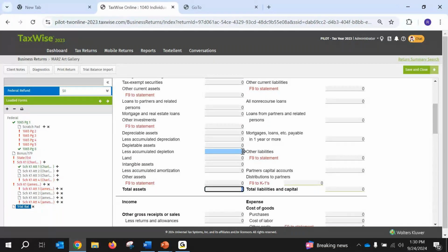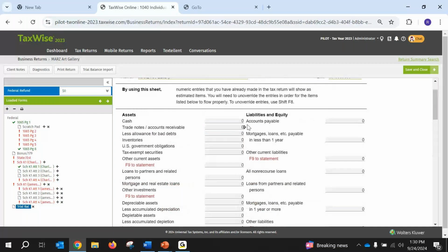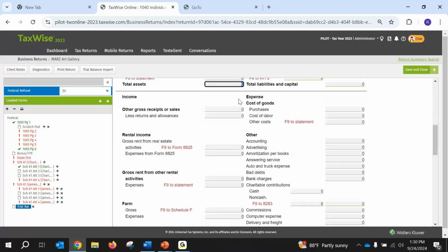But we're actually going to start and focus with the below section. We're going to focus with the income and the expenses, and then we'll work our way back up to the assets and liabilities. Now, with the income and expenses, as you go through and type in this information into the return, it's going to start flowing to the different pages where this is applicable.